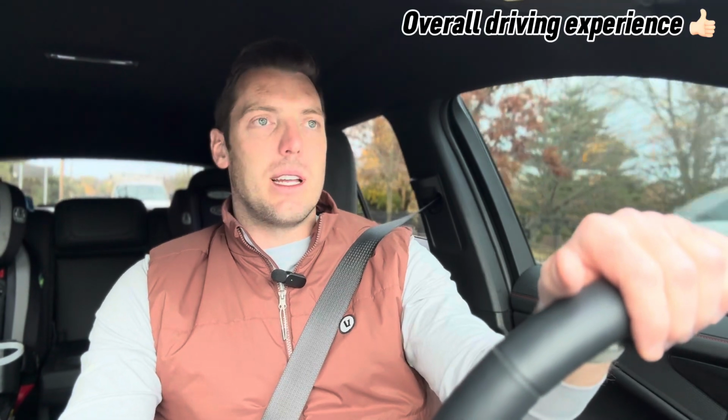I think in summary, I would characterize this car as relaxed and balanced and comfortable to drive. Certainly, if speed and acceleration is your priority, there are better options in this segment. I would point you to Model Y, EV6, Mustang Mach-E GT. This is not a fast car.